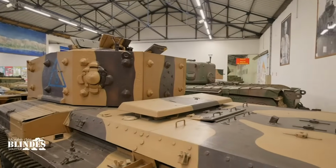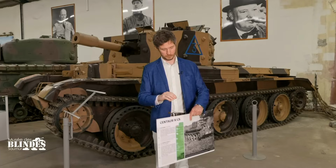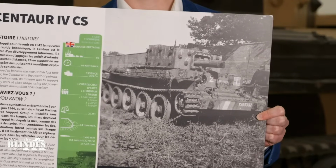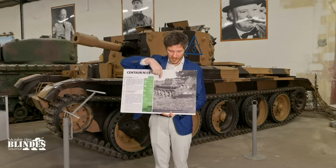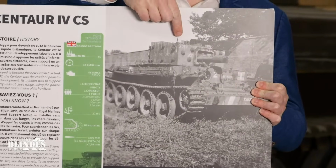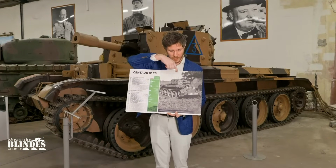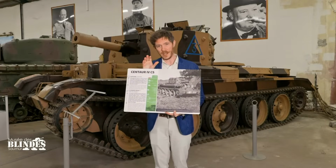Our Centaur was used in Normandy. Maybe not on D-Day precisely, but we do know it was in Normandy. How do we know it? With this picture. As you can see, this is not its actual painting. Its original painting shows us how it was on D-Day. You have markings here, and those markings were to help this vehicle to fire from the ships, to help the landing. And this is the Centaur that was used in Normandy, maybe on D-Day.